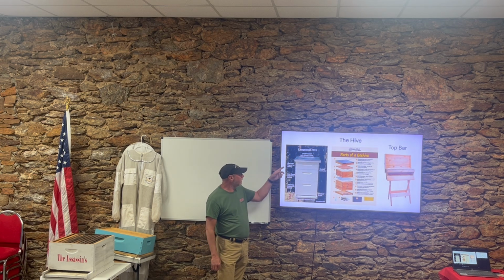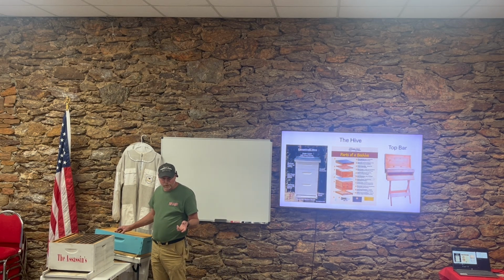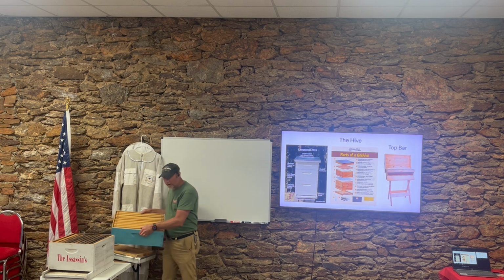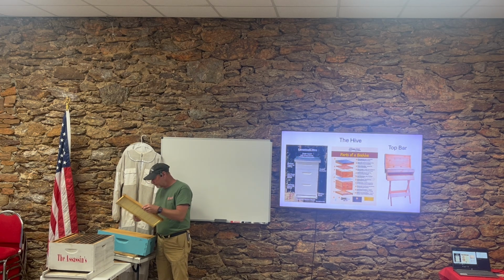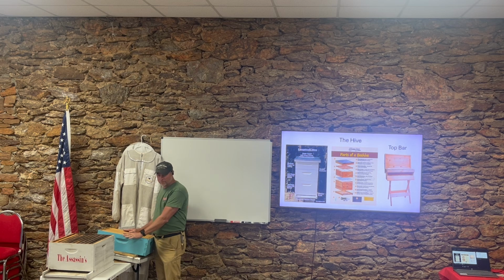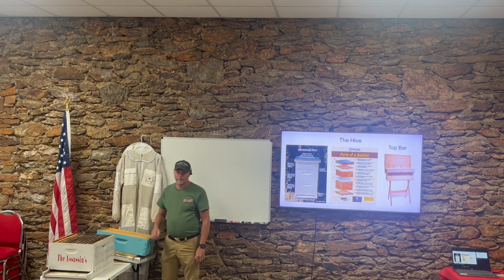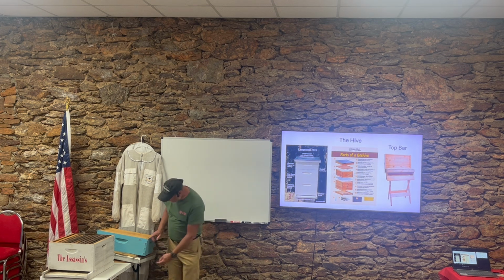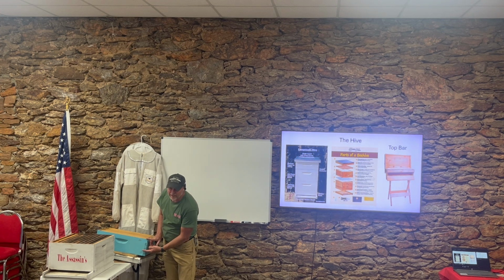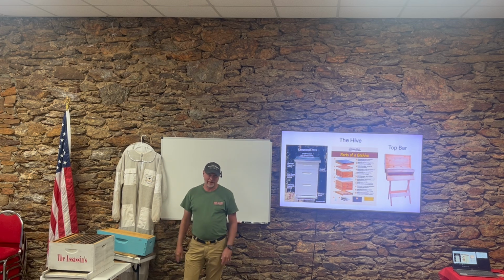So you've got a medium or a shallow super. I stay with the medium ones because I'm not that old yet. This is a 10 frame medium super. You see the size of the frames. If this is completely filled, it's about 70 pounds. Once I get a little bit older, I'll go to the shallow supers that are about like that, and they're about 45, 50 pounds.